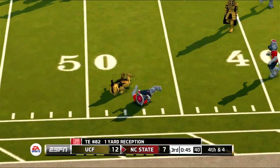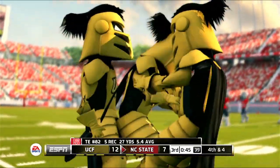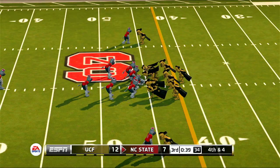Let's go. Complete. Brought down. Nothing doing. Number 57 makes the tackle at the 36-yard line. That makes it 4th and 4.